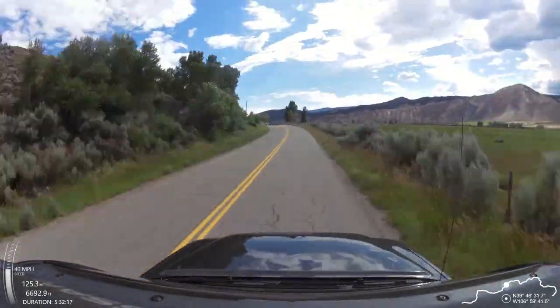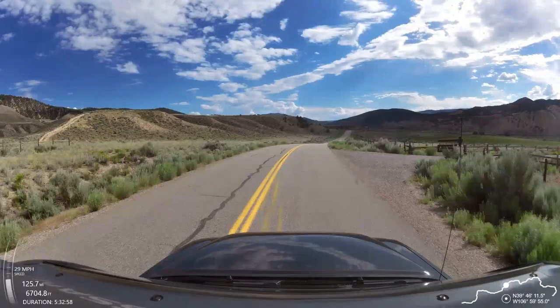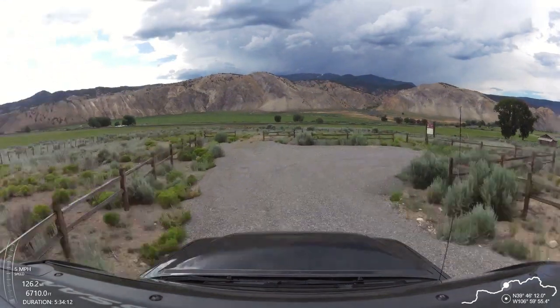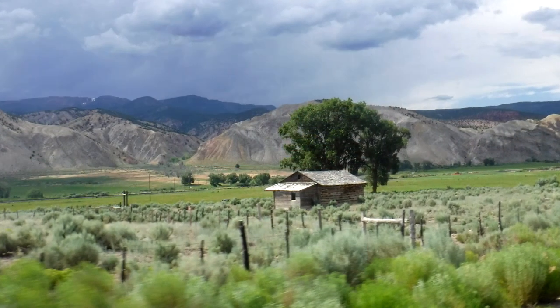Now we're driving next to the historic Colorado River Ranch. It's been here for a long, long time, and it was a very big operation. So large back in the day that they had to have their own schoolhouse. Now it's a really cool place you can stop. You're not allowed to go into it, but you can walk up to it, so that's what we did.